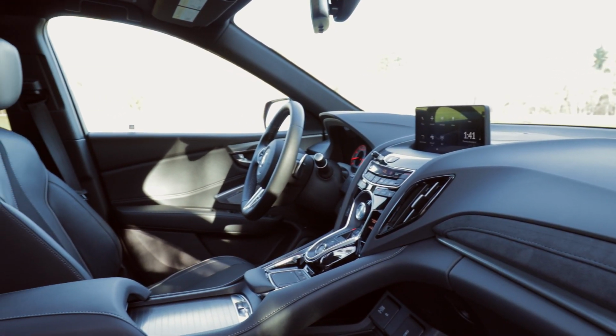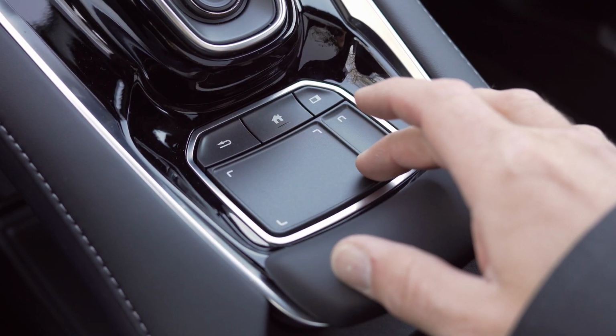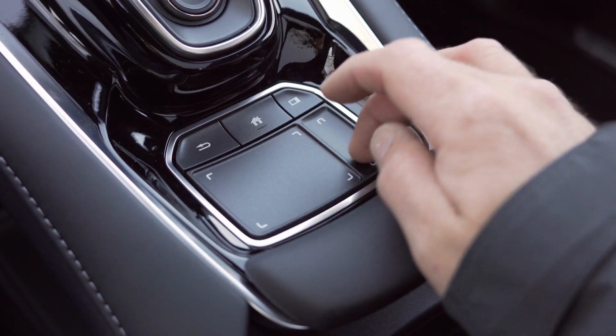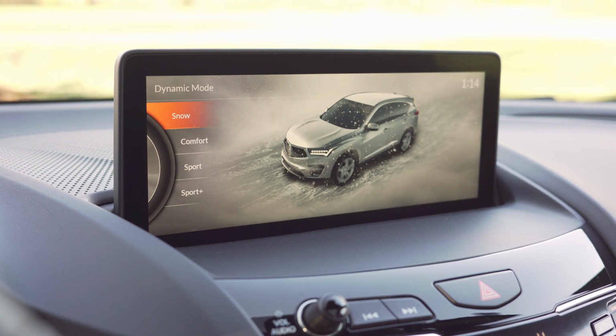Here, the touchpad works almost like a remote touchscreen, with one side dedicated to selecting which area of the screen you'd like to be on, and another which allows you to quickly scroll up and down. Overall, this is a responsive, easy-to-understand system.